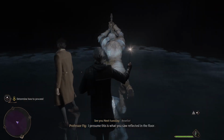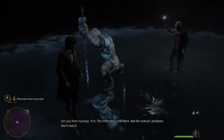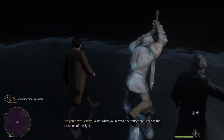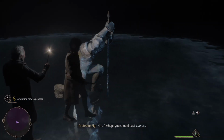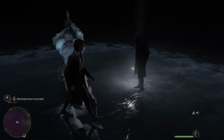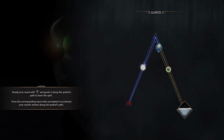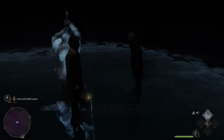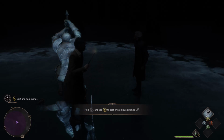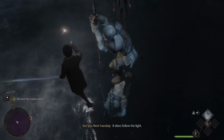Revelio. I presume this is what you saw reflected in the floor. It is. The reflection's still there, but the statue's positions don't match. Wait, when you moved, the reflection turned in the direction of the light. Perhaps you should cast Lumos. Lumos. Well done. Now the reflection is turning towards me. It does follow the light.